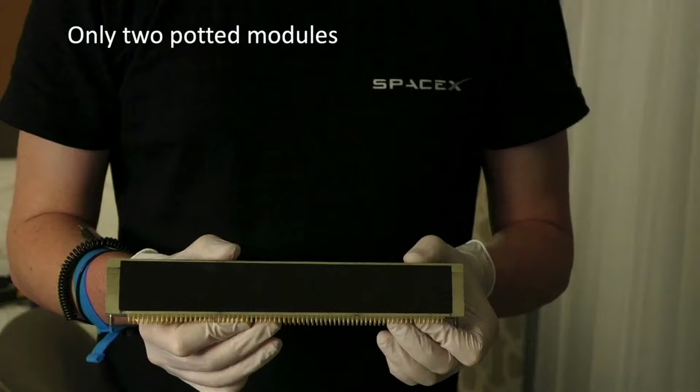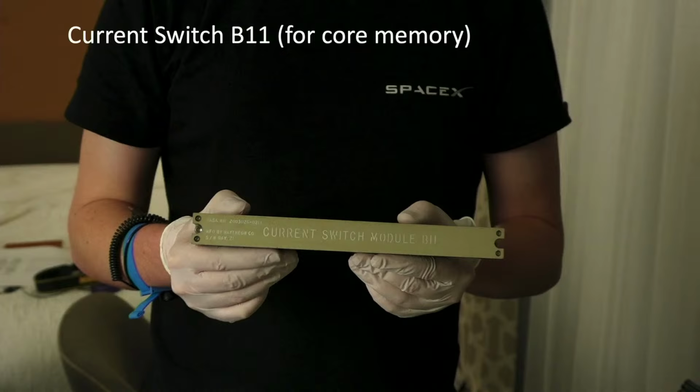Oh, it's all potted, except two modules, which actually shouldn't be in that computer. So they have been replaced. The original ones have been replaced. So that's what the potted module looked like. It's filled with this very, very tough black epoxy. They are both related to memory. One is the current switch module.